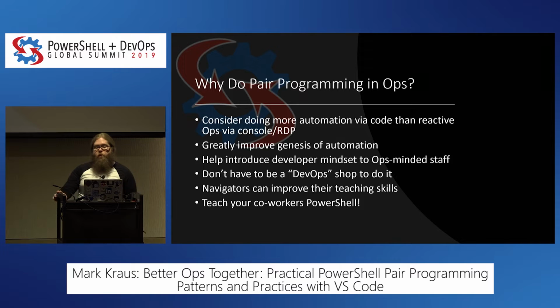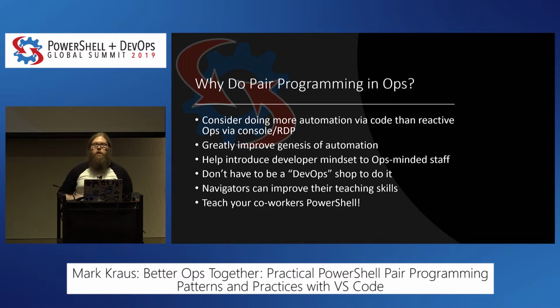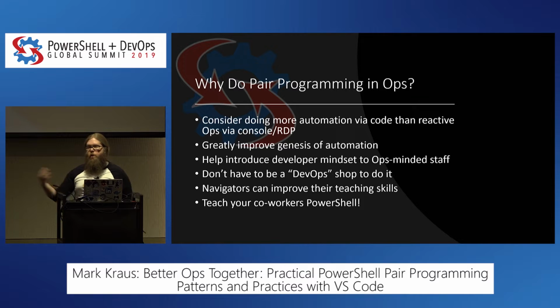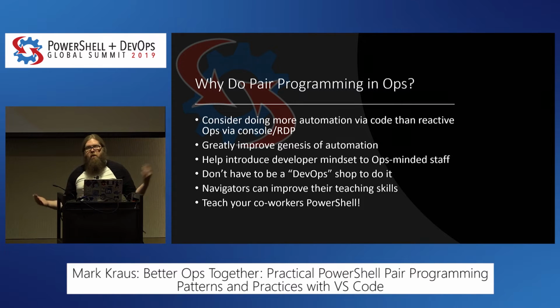Navigators can also improve their teaching skills. So as a kind of mentor-mentee relationship, you need to improve your skills as a mentor just as much as a mentee needs to improve their skills in the technology that you're trying to teach them. So this is a good opportunity to switch this off sometimes and maybe even let somebody else do the navigating, even though you are the senior guy on this and you understand it, just so you can give them a chance to learn about teaching and understand that methodology.